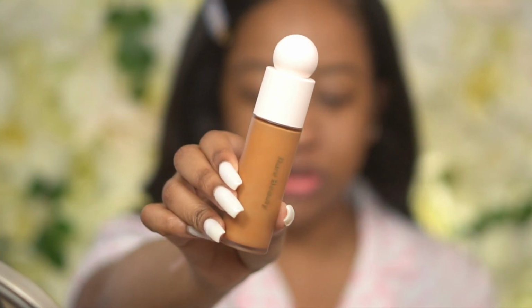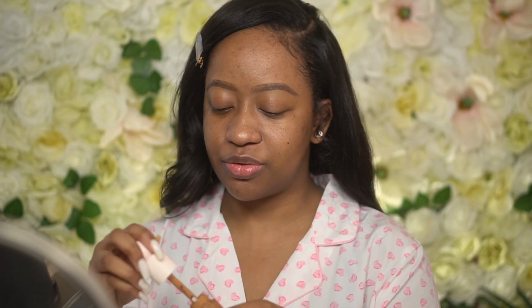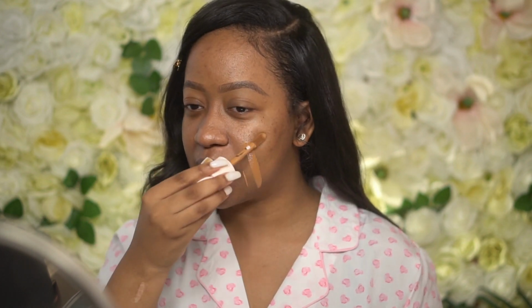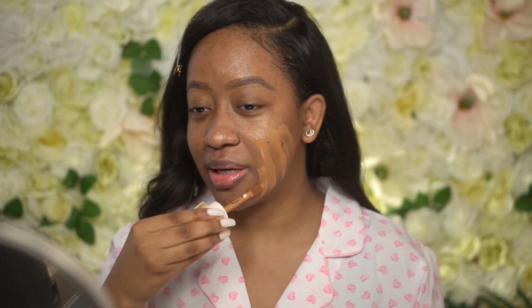Okay, so this is their foundation and it's called the Liquid Touch Weightless Foundation. I've done a few videos using this foundation. It's honestly one of my favorite foundations. Anytime I have to do something important and I just want to look flawless but not too cakey, I pretty much use this foundation. And I have it in shade 420N and it's $29, which I don't know, I don't think $29 is that bad, especially in the day and age of foundations being $50. I don't think this is bad.